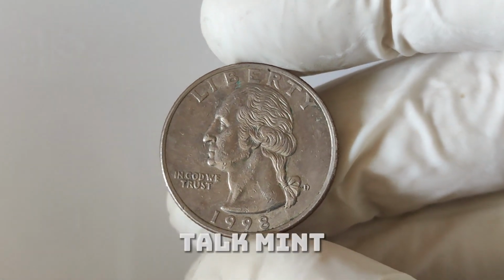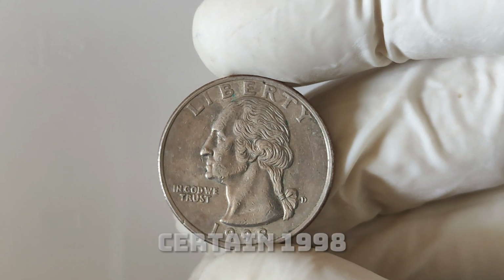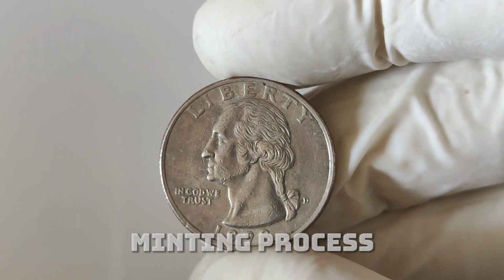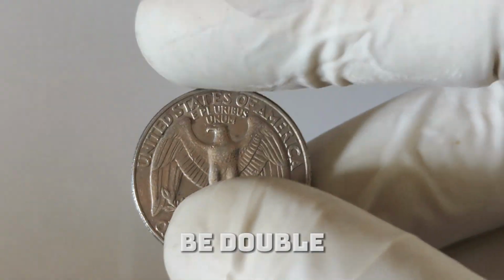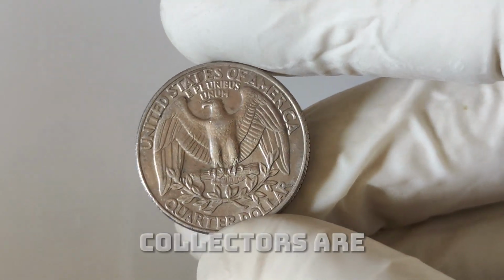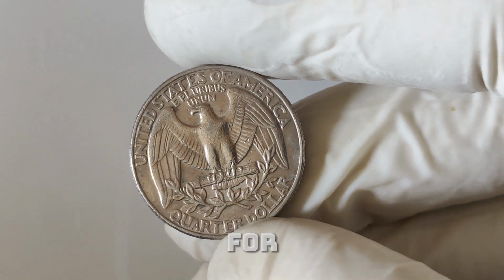First, let's talk mint errors. Certain 1998 D quarters were struck with significant errors during the minting process. These could be double dies, misalignments, or off-center strikes, mistakes that collectors are willing to pay big bucks for.